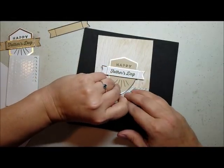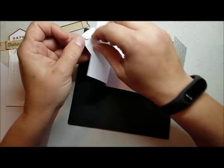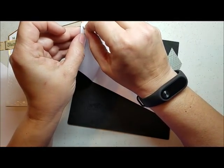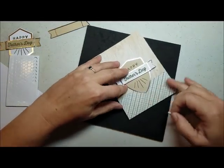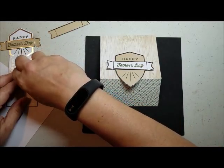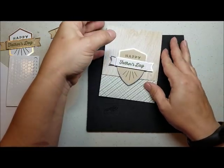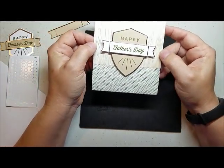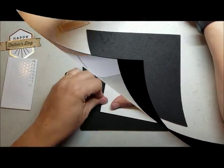And then the bad thing I did, don't forget to not put dimensional on the very tip of your shield. So here I go, removing it very carefully. All right, disaster averted. And one card done. There you have it. On to number 2.